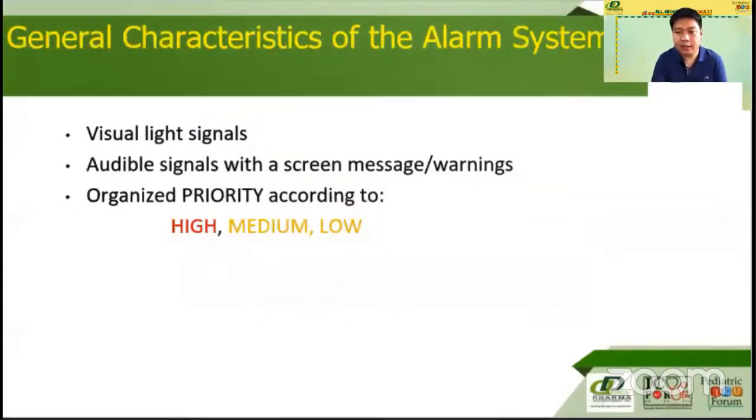The general characteristics of an alarm system are as follows. It exhibits visual lights and signals that you may see in your monitor panel. They have audible signals with a screen message, warnings indicating the specific alarm condition. Ventilators now have a very distinguished alarm system, organized accordingly to priority as high, medium, and low.